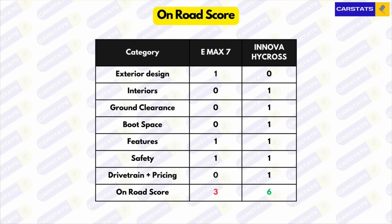And so time has finally come to tell y'all which one of these cars I'd put my money on. Once again, the Innova Hycross is the technically superior car and the car I'd prefer owning. For just slightly larger dimensions, it offers so much more space and practicality and offers low running costs too. Pair that with reliable Toyota components and service, this car is definitely a winner.